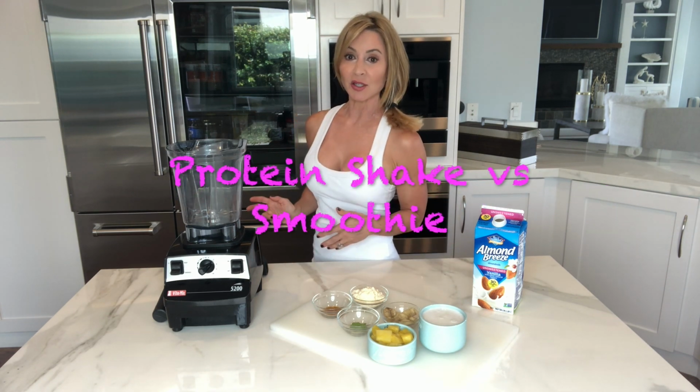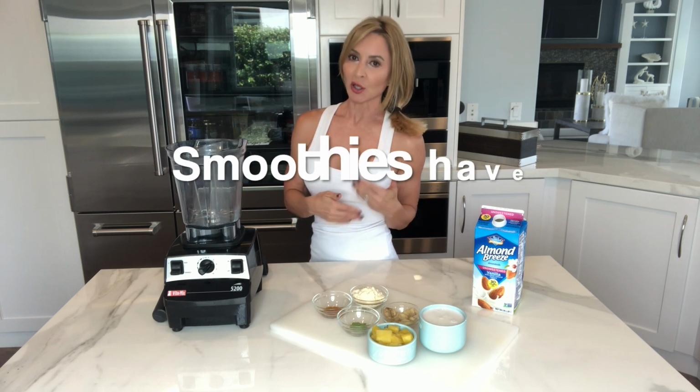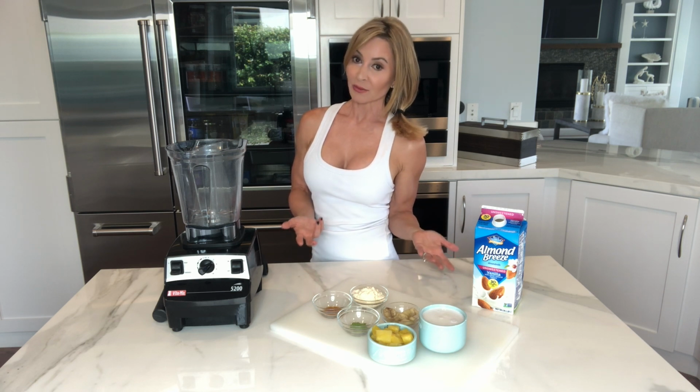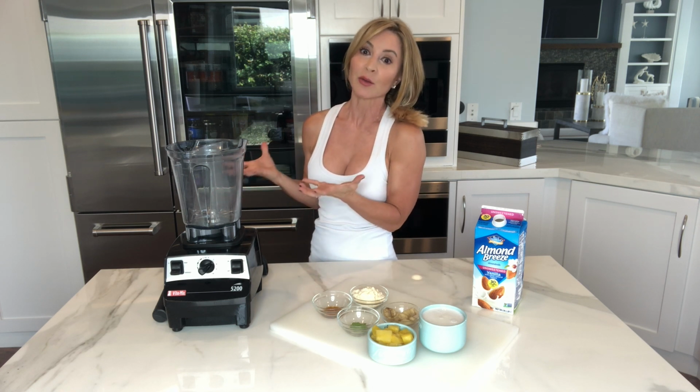And today can we talk smoothies versus a protein shake? Now smoothies, delicious, usually have a lot of sugar, juices, fruits, and aside from tasting good, they don't really have a point, right? I personally prefer having a protein shake, and really the difference is it's higher in protein.